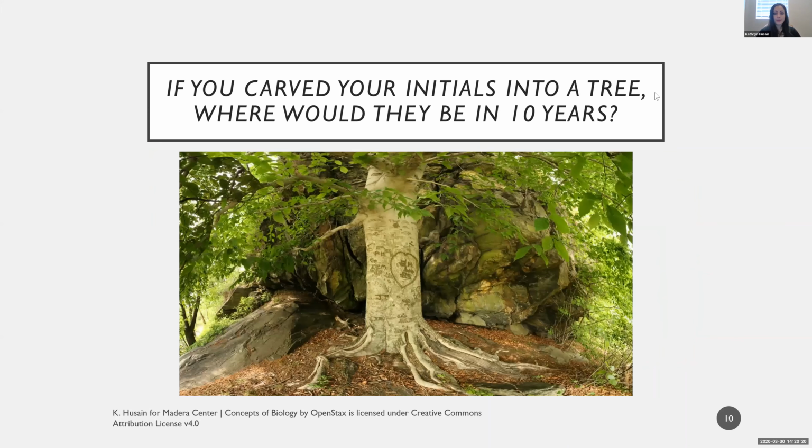Okay, so I have a quick thought experiment for you guys. If you carve your initials into a tree, where do you think they would be in 10 years? And we're gonna go ahead and open up the participant window. So hover over the bar at the bottom of your screen and hit that participant button. If you think they will be higher in 10 years, click yes. If you think they'll be lower, click no. And if you think they'll be in the same place, click go slower. So higher, lower, same place.